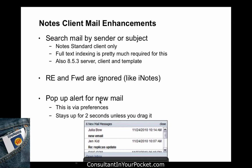You pretty much have to have full text indexing enabled for the database for this to work. So standard client, all 8.5.3 with full text index, will now let you have a search menu for sender and subject. Sure, you could go in and actually type it into your little search bar, but what this does is allow you to have a menu control option in the standard client to quickly search by sender or subject, much like the new BlackBerry OS 7 does. You can highlight a message, scroll down to search or search by, click over and say by sender or by subject, and it'll search everything instantly. So it's a UI enhancement that a lot of people are used to in other mail clients. It's natural that it should be here.